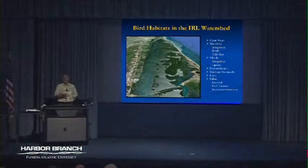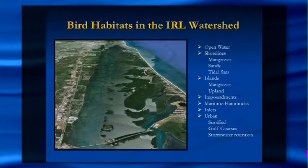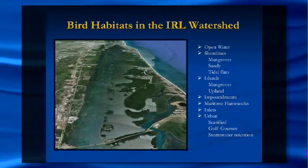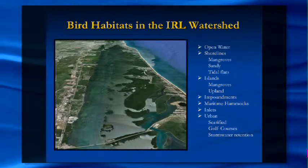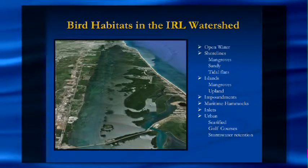First, though, just to talk about the overall diversity of birds, the reason that the birds come to the IRL is because we have so many different nuances of habitat type. Certainly the open water areas, there are certain birds that we see in those locations. Other species, the shorebirds, are along the mangrove shorelines and the sandy tidal flats and that sort of thing. But it's that diversity of habitats, and for the whole 156 miles of the lagoon, the variety of habitats at different areas that makes it very attractive for a variety of species of birds.